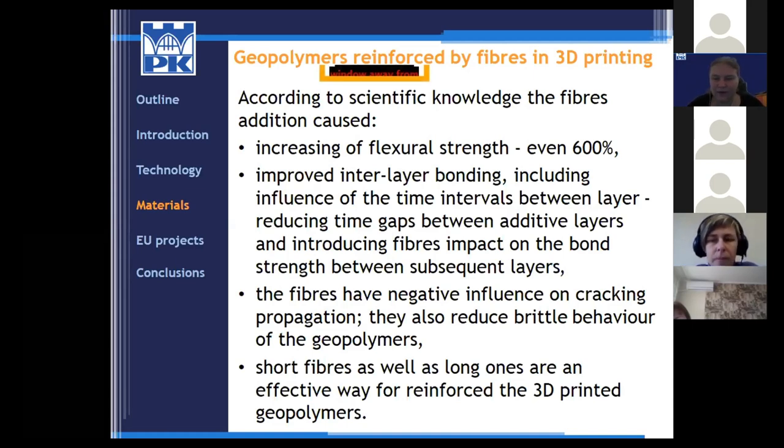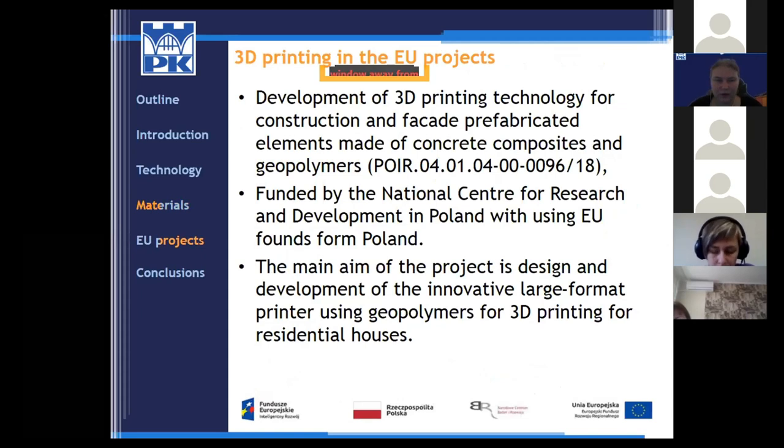Summarizing this, adding short fibers is a very effective way, and it seems to be quite promising for 3D printing technology. Now I would like to shortly show you two projects. The first of them is financed from our Polish National Center of Research and Development, with European Union funds.